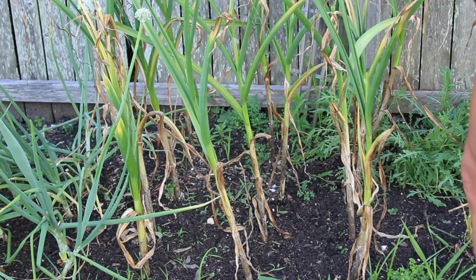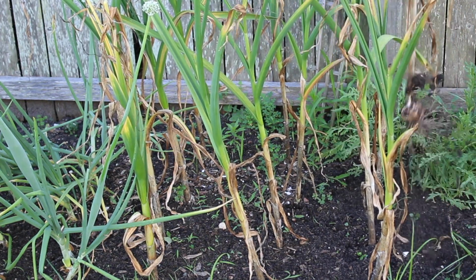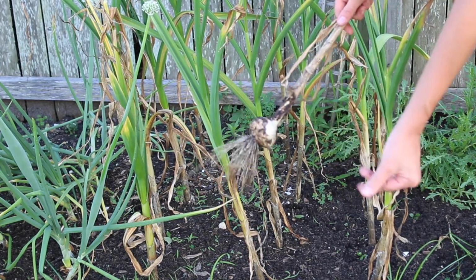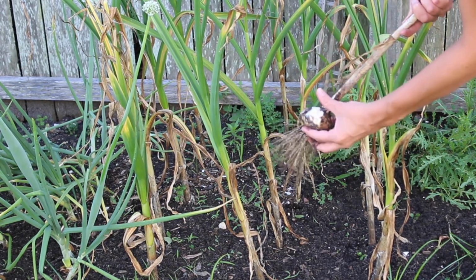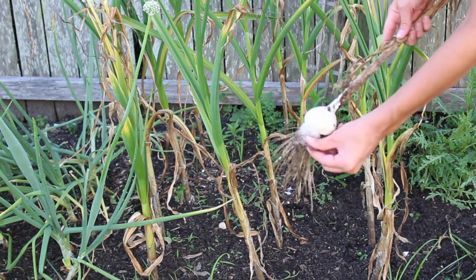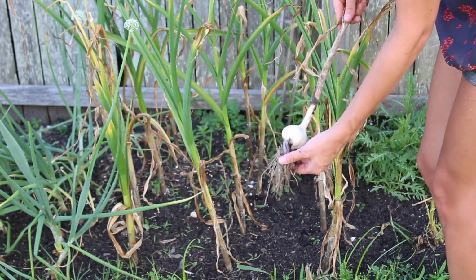Let's pull one up just to see. Let me go this one. Not bad. Not bad at all. Look at that. But I think the others could certainly get a little bigger. So I'm gonna give them more time. That's a beautiful bulb of garlic, I would say.